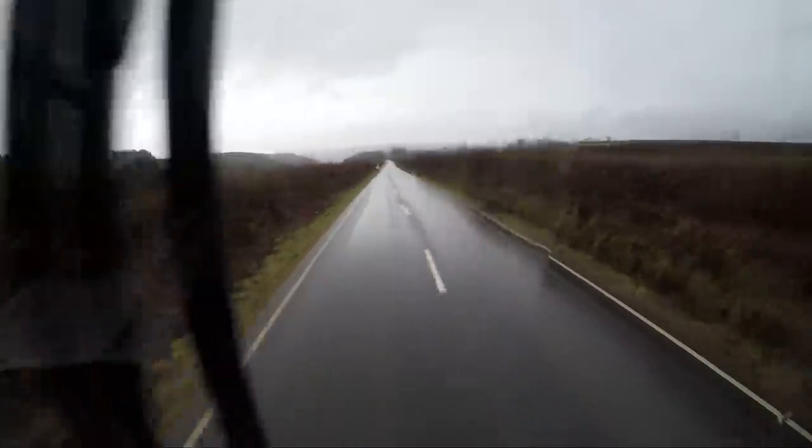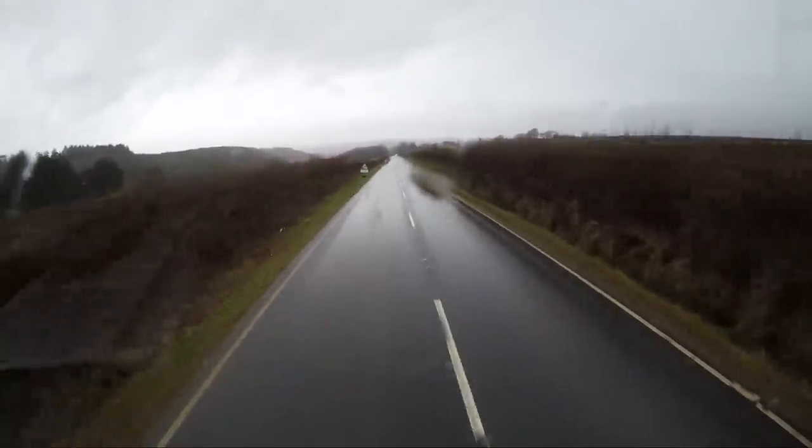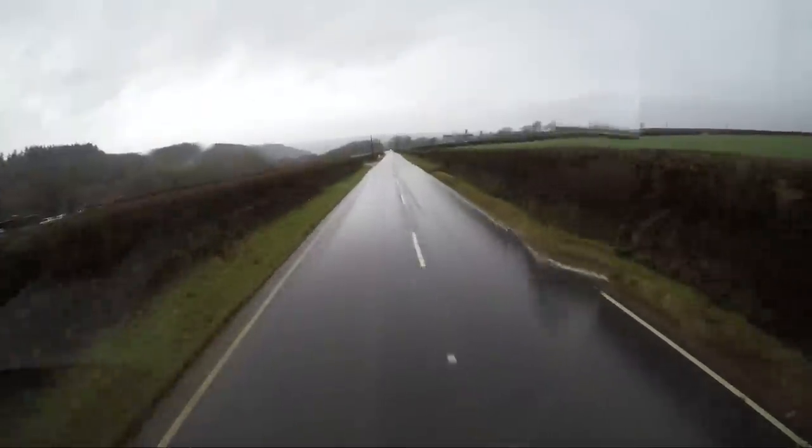Be interesting to see what he does. But yeah, he's right up my backside. Tipper driver behind me, very aggressive. I will get the company name if he goes past me, because there's no need for it, to be honest.